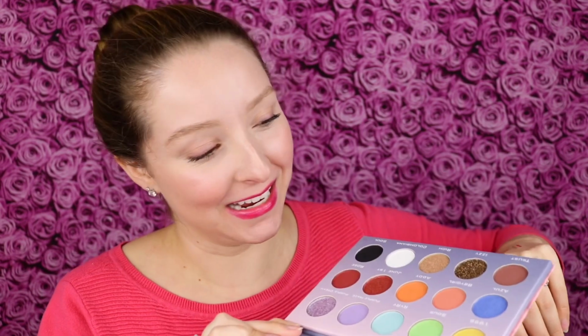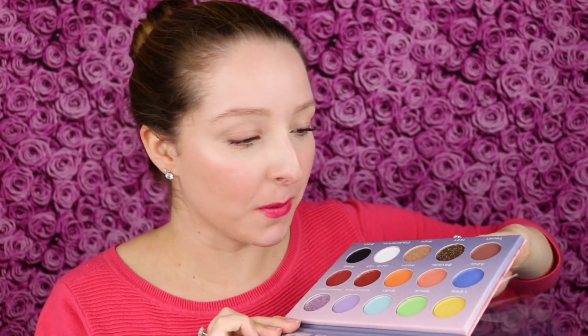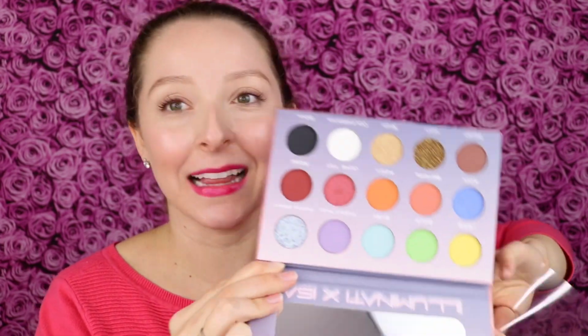I mean, I love all eyeshadow palettes, honestly. I love neutrals, I love color, but see, this is just fun and exciting. But you do get a good range of neutrals as well. But oh, there's some beautiful mattes, some glitters, some shimmers, some metallics. This one is going to be so fun to play with.